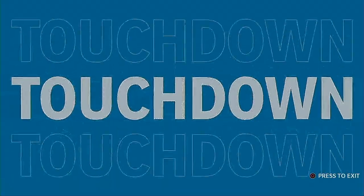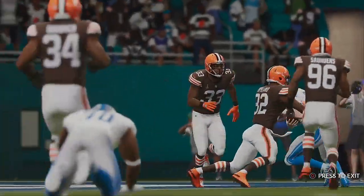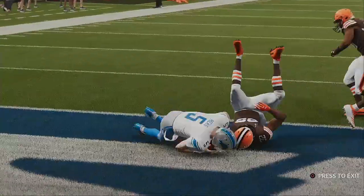Well, they were backed up on 3rd and goal, and when you saw him starting to scramble, my thought process was he'll get what he can and maybe get out of bounds. But he got a little bit greedy there, and in this case, greed was good as he got into the end zone.